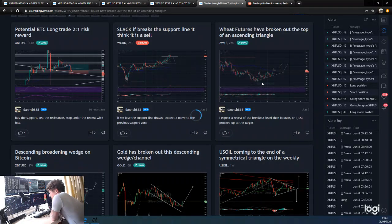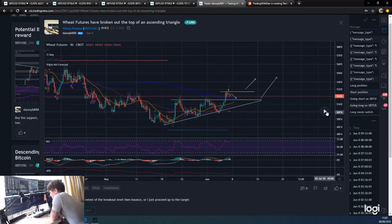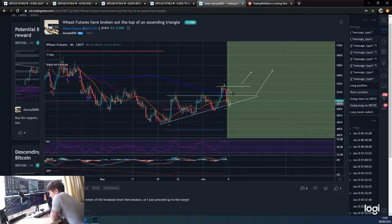The wheat futures one, we sort of had a fake out of the top of the triangle. This is sort of like potentially what we may be getting in Bitcoin. We've got an ascending triangle forming. We did have the big fake out above. Well, sorry, we didn't know it was a fake out when I printed it, but once I press fast forward, now you can see it's a fake out.